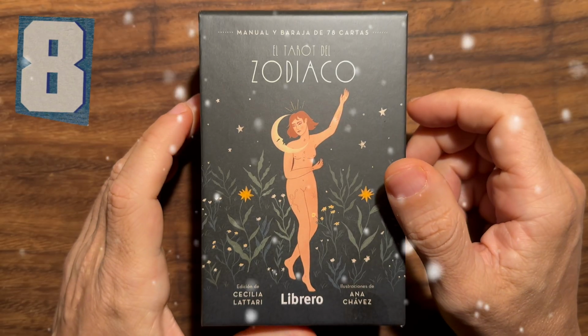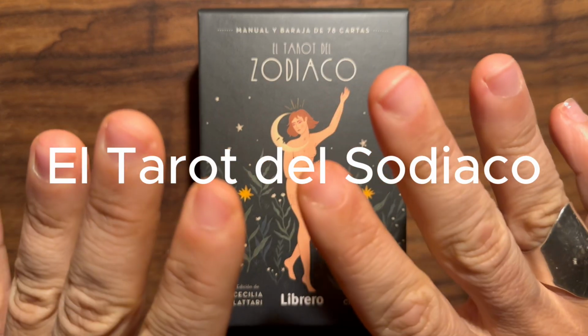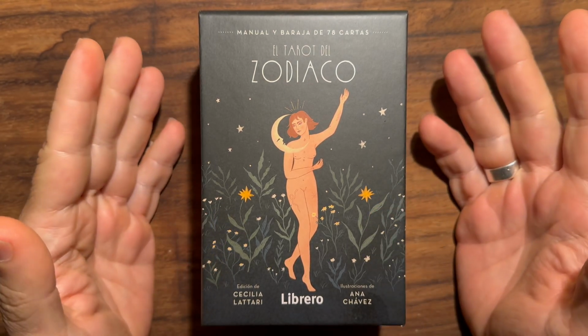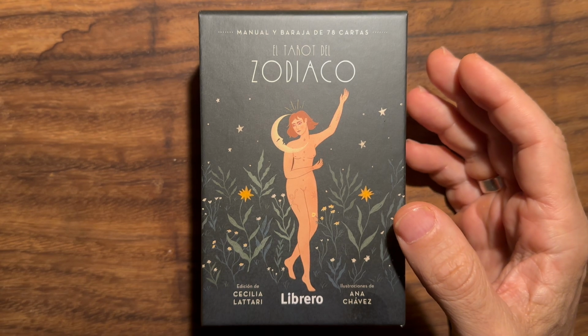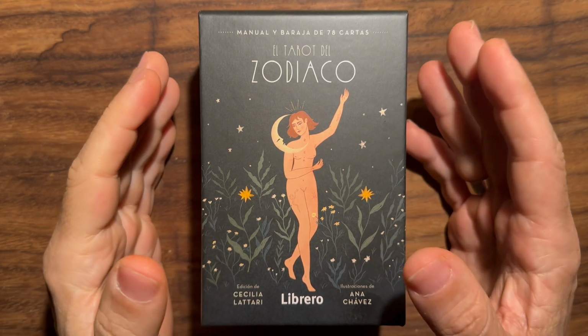Deck number 8, El Tarot del Zodiaco. This one comes in English and this one comes in Spanish. I chose to get the Spanish version. I don't have a lot of Spanish decks, so I thought it would be neat to have this one in Spanish. This is not a very expensive deck, but you guys, this is a beautiful deck.